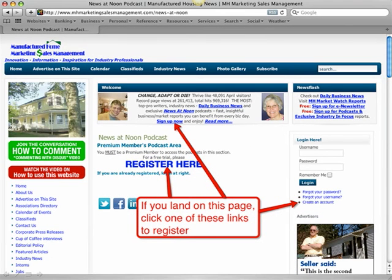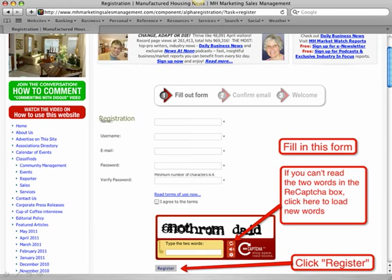Now there's a chance that you may have come to the News at Noon page without signing up, or without having a login name or password, or without logging in. And if you land on this page, which is the actual News at Noon page, as you can see by the URL at the top, you can click one of several links here. Again, you've got the Sign Up Now link under the Welcome message. You've got the Create an Account link in the login here, or you can click that big blue thing that says Register Here, and that'll get you started on the registration process. No matter how you click on one of those links, it's going to take you to the registration page.